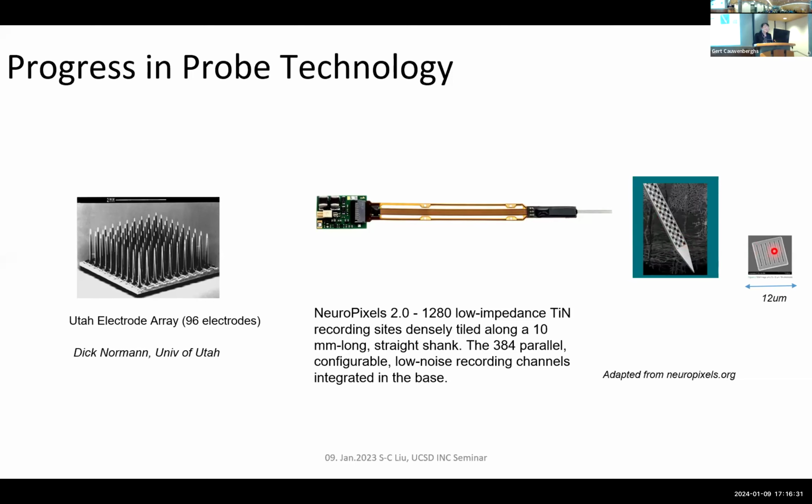And so this is the blow up, and you can see the recording sites in a pixelated pattern. And each of these recording sites are extremely small and structured. Right. So you can see that the technology has hugely improved.